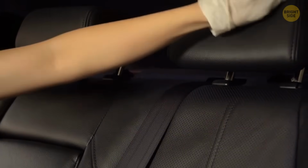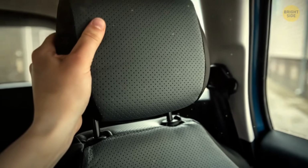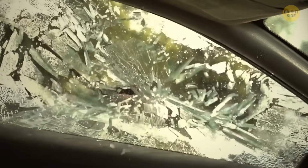Normally, we use headrests for the purpose of, well, resting our heads, right? Well, not only. As it turns out, headrests can be easily removed from the seats and used to break car windows in case of emergencies.